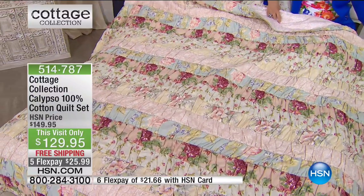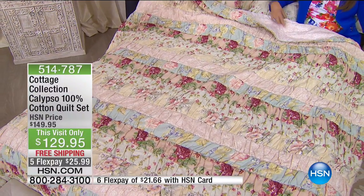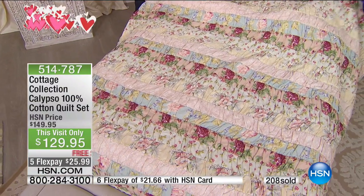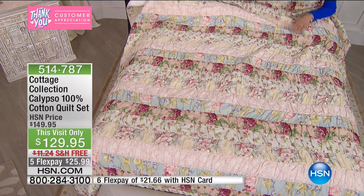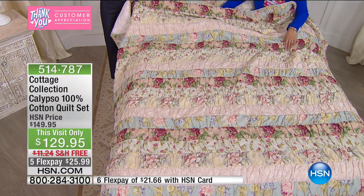But when you feel it, there's not that much fill to it where it's gonna be super heavy. So you can make it look like it is, but then it's just that nice little coverage. Perfect weight. It is the perfect weight.